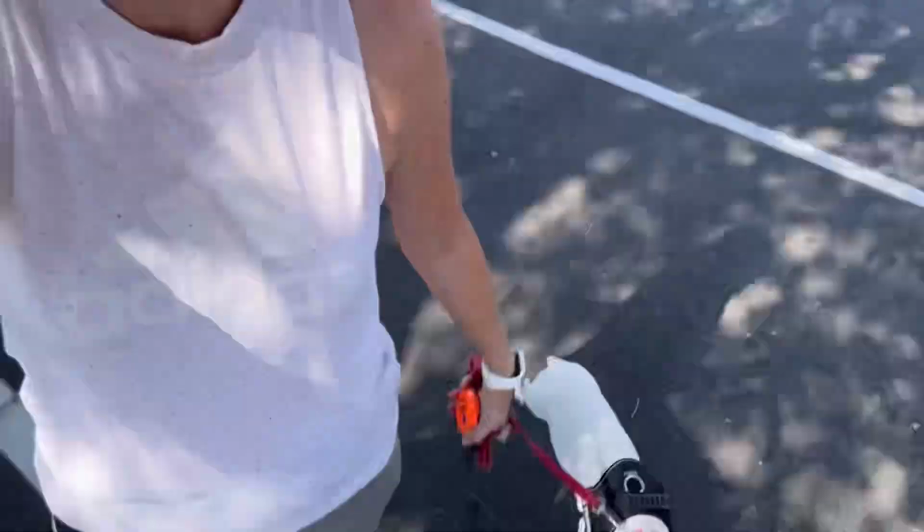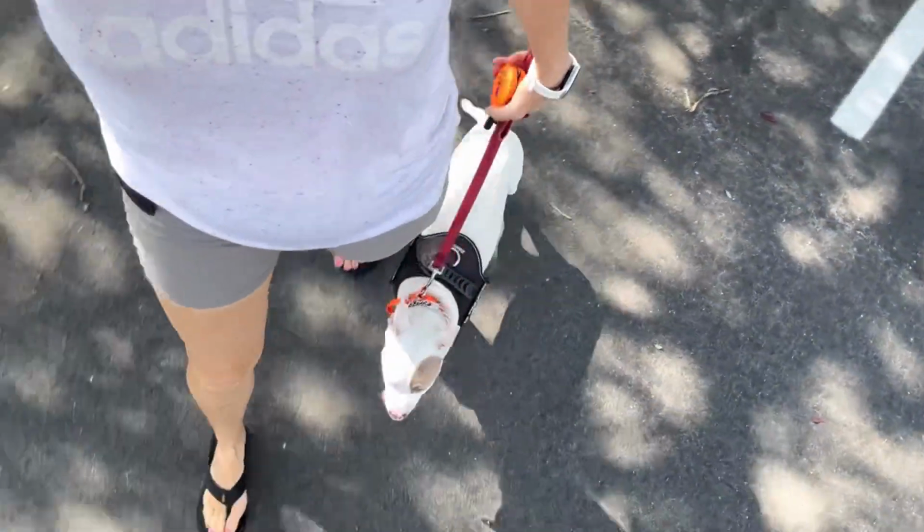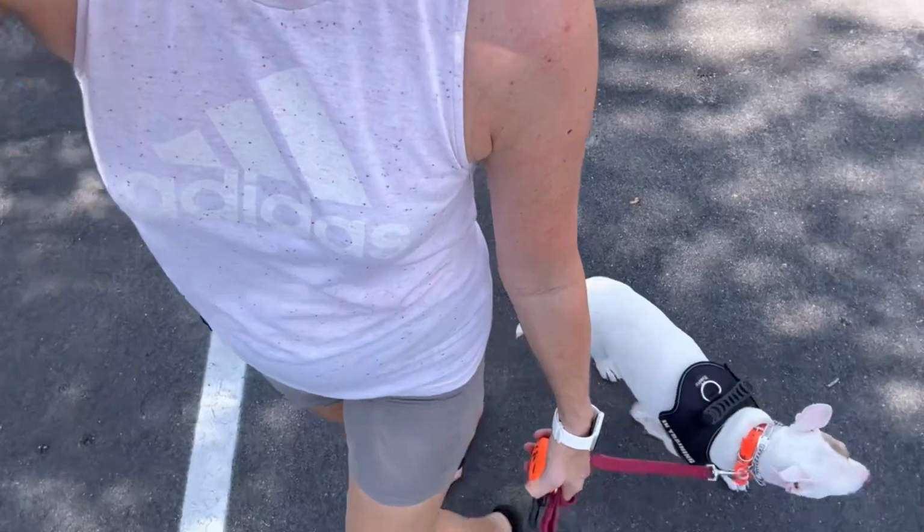Look at what's in the background. Ooh, going through trees. And look who I have, little man Ray. So we got a 4-month-old pit bull starting his public access work. So we're about to head into an environment that this kid's never been in.